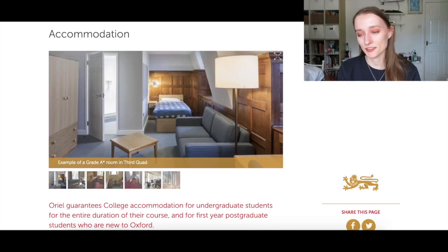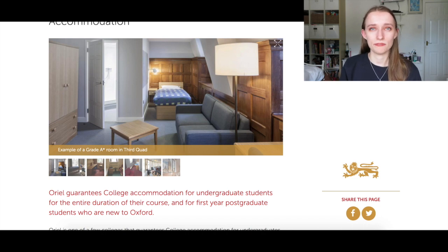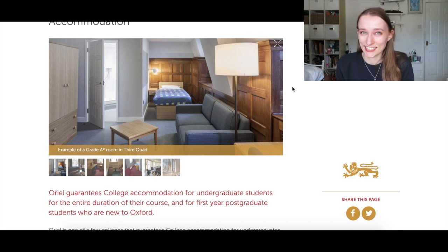Okay, next one is another collegiate one, and it's Oxford. Oxford again was really hard to find a set price, and again because of the very short term dates, a lot of the accommodation was really cheap as well. So I'm just going to look at the highest grade room at Oriel College. By the way, Oriel College need to take down that statue of Cecil Rhodes, please. Thanks.